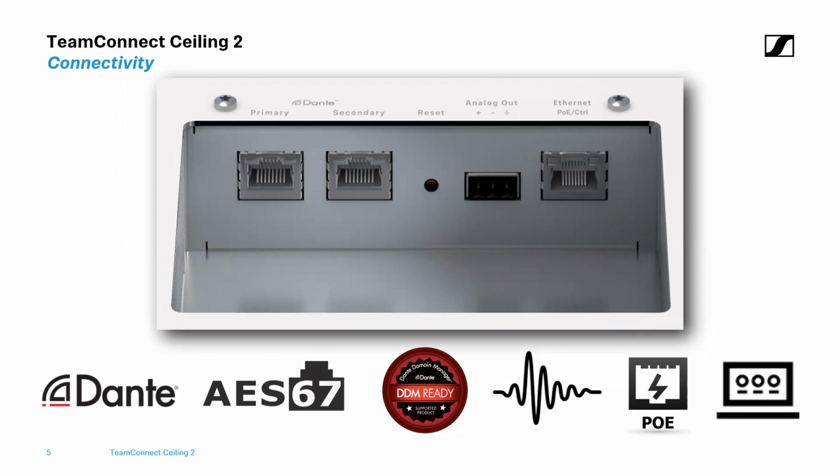If you are running a Dante network, 2 category cables to it and you're set and ready to go. If you're just wanting to use the analog output, 1 category cable for power and control, and then a 2 conductor shielded cable for the analog output side. And it's a Broadway chip, so of course it's compatible with DDM and AES67 as well.